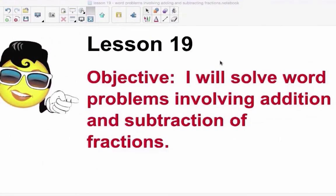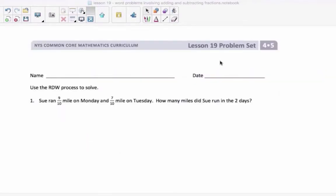Lesson 19, I will solve word problems involving addition and subtraction of fractions. We're not going to use our journal again today. I know you're probably thinking we haven't used it on the last 3 lessons. Don't throw your journal away. We're not finished with it. But today we're doing some problem solving, so we're going to go right to our problem set. All right, so I want you to go ahead and get out your problem set.